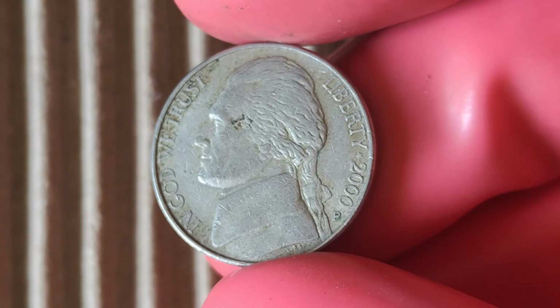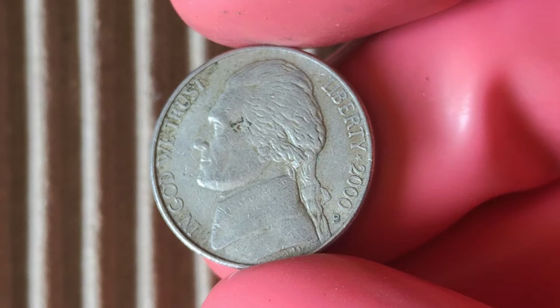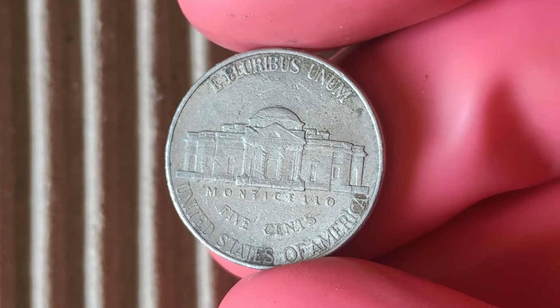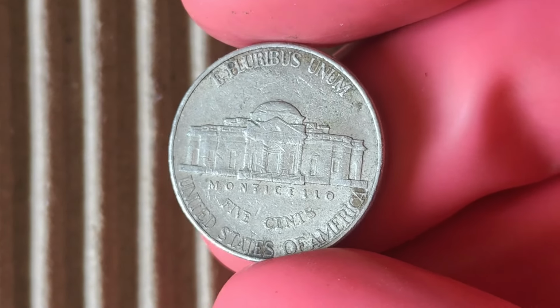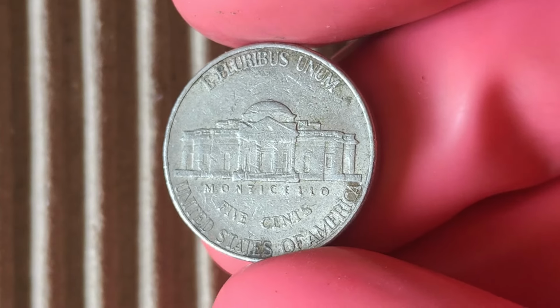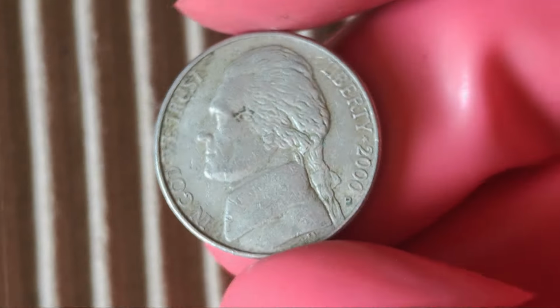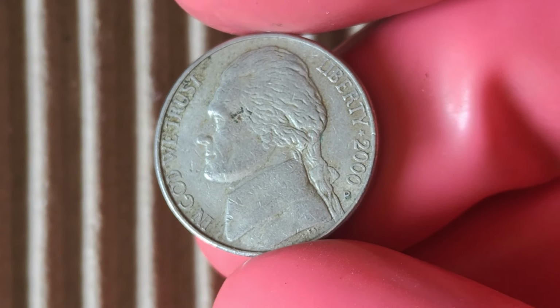Now let's talk real numbers. A known double die 2000 P nickel in pristine condition once fetched nearly $4,000 at auction. A full steps version graded MS68 by a top grading company crossed the 5-figure mark, and while no confirmed 2000 P Jefferson nickel has yet hit the $1 million sale point, it is entirely possible that one with a rare minting anomaly combined with perfect condition could reach that status, especially in today's collector-driven market.